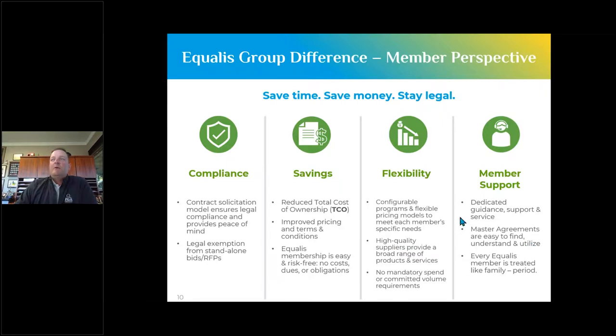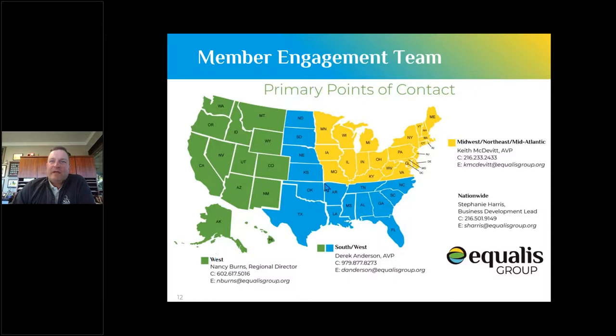And then the last area where I believe we distinguish ourselves is member support. I'll show you a slide as an example. We have dedicated points of contact across the country and are continuing to grow this team, so that you're not calling an 800 number asking, "Can I talk to somebody who's knowledgeable about X?" You're actually calling Nancy or Derek or Keith or Stephanie or other folks we're bringing onto our team. So you have a single person you can call, and their job is to help you find the right supplier, help make that connection, help you navigate that relationship and get what you need, and help step in if there's a problem.